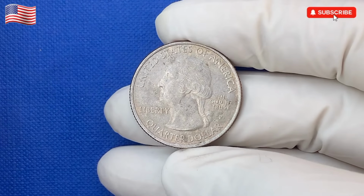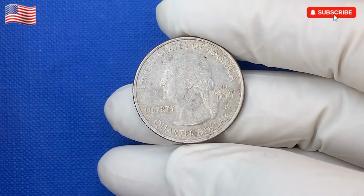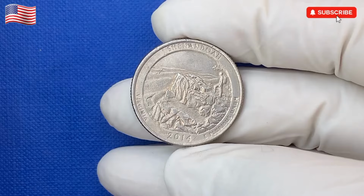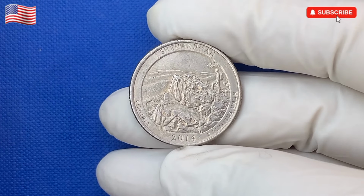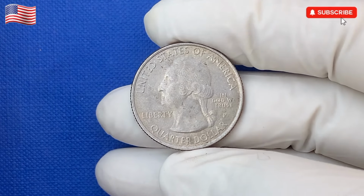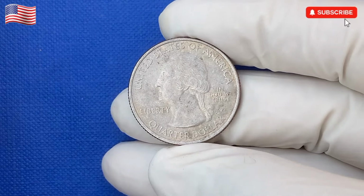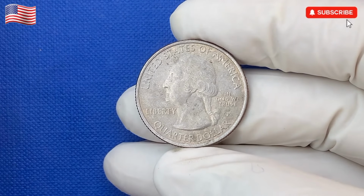In conclusion, the 2014 Washington quarter dollar is a rare and highly desirable coin that commemorates the stunning Great Smoky Mountains National Park. If you have one of these quarters in uncirculated, mint condition, or even one with a rare minting error, you could be holding onto a coin worth an impressive $60,000. Whether you're a seasoned coin collector or just starting out, this is a coin you'll want to keep an eye on.